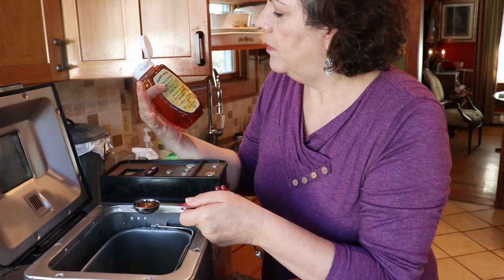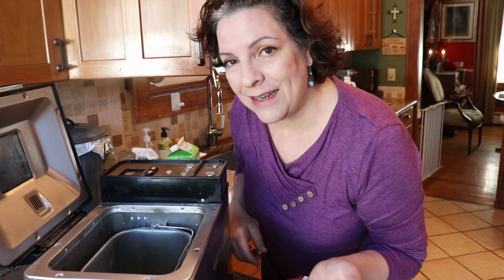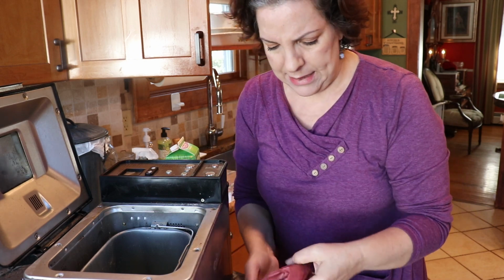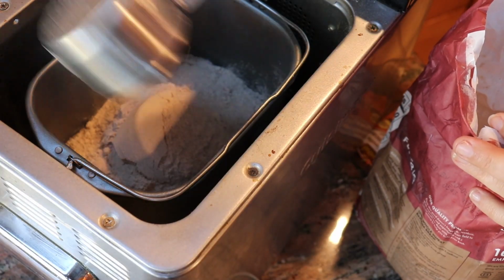This is a mesquite honey, by the way. Alright, dump that in there. And so you notice that the honey just plopped into there, right? That's because I had oil in the spoon before that and it didn't stick to the spoon, so it just went right in. So now, dry ingredients, 3 cups of whole wheat flour. And this one I believe is, yep, it is King Arthur's flour.